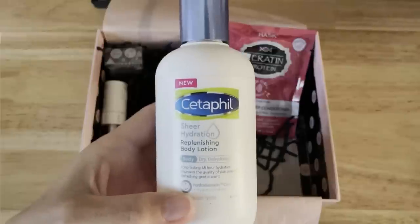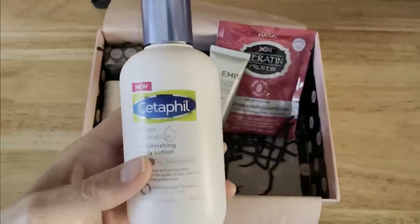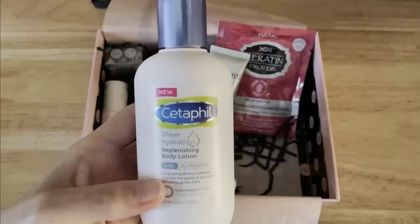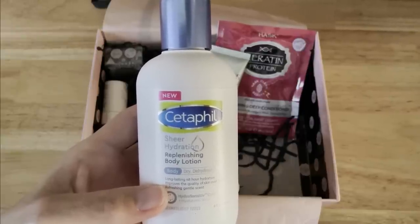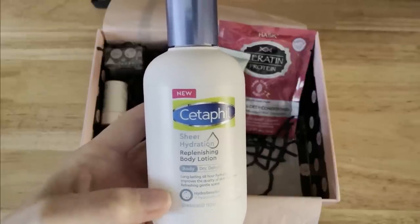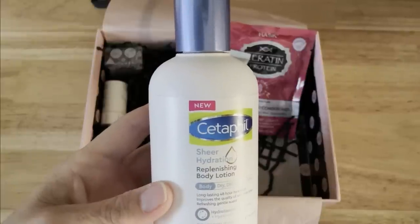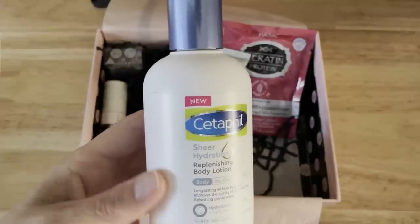This is a full size bottle and it sells for $9.99. It says sheer hydration, replenishing body lotion. This nourishing, lightweight formula intensely replenishes skin hydration for 48 hours. It features the hydrosensitive complex, which deepens dynamic hydration and soothes skin sensitivity. The hyaluronic acid, sunflower seed oil, vitamin B5, and vitamin E help hydrate the dry skin.